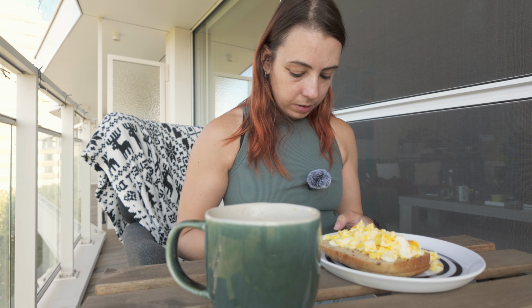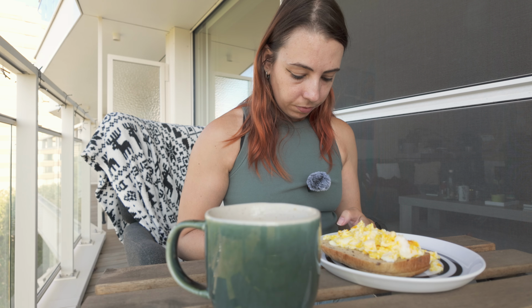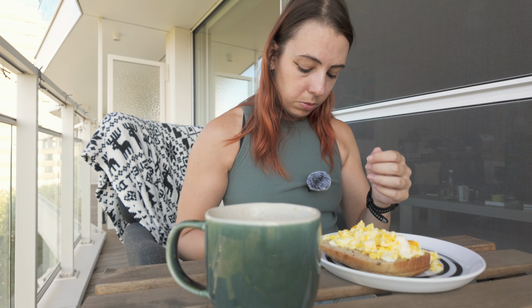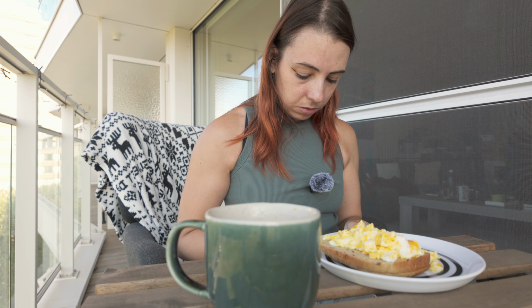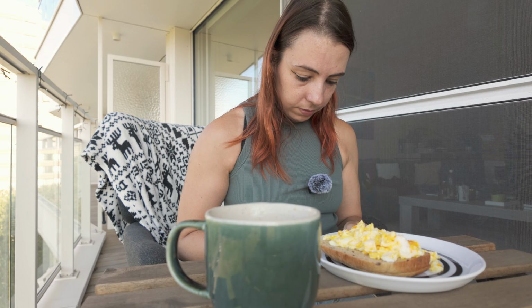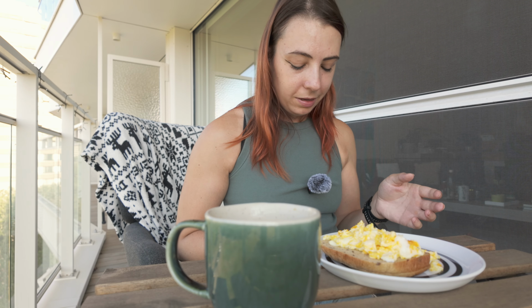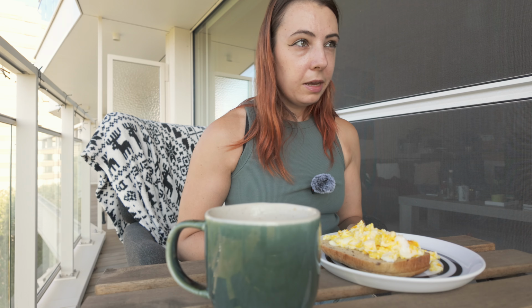So I'm just gonna enter my eggs, for example. And then for lunch, I am probably going to eat my regular yogurt bowl. I'm just gonna enter that, and then in the evening I have my chicken curry. Then I'm at around 1400 calories, so I have a bit of leeway on what I can add.